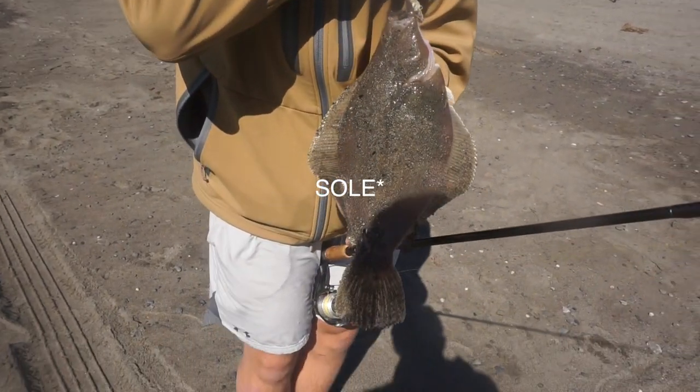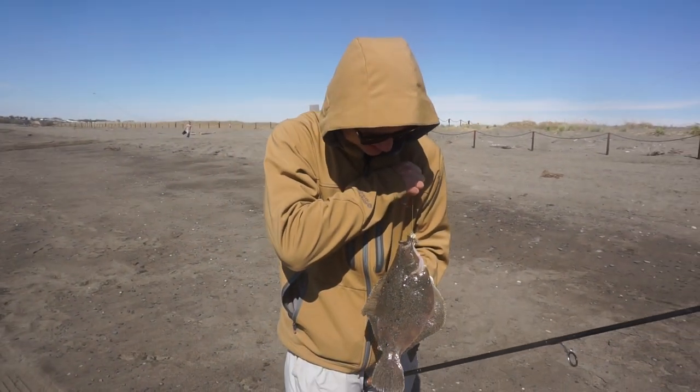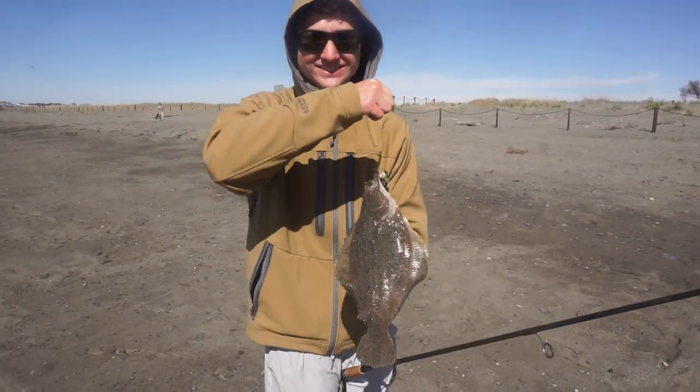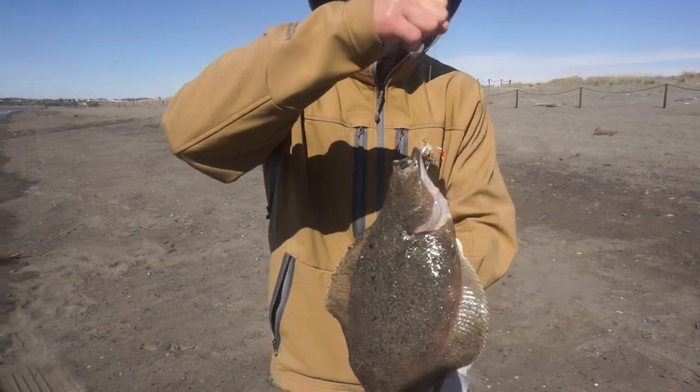You got a little bitty flounder. Nice, Tommy. Is that a keeper? Not for me. It's not as good as a halibut. That's cool though.